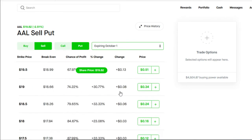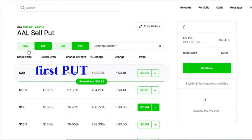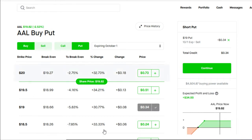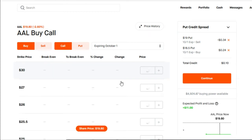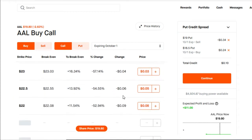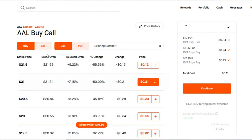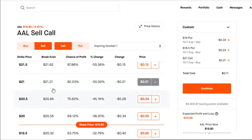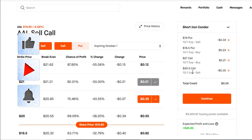Now we're going to go down below our strike price and choose our first put. Let's use the $19 one. Now we're going to go over to buy and put. We're going to choose a strike price right below, $18.50. Now we're going to go to buy and call, and then choose our strike price above the current share price. That's going to give us the $21. Then we're going to go to sell and call. We're going to choose a strike price right below that one. That's going to give us the $20.50. And voila, there you have it, Iron Condor. So 4 legs, 1, 2, 3, 4. Now I'm going to go through it and explain it to you in detail.